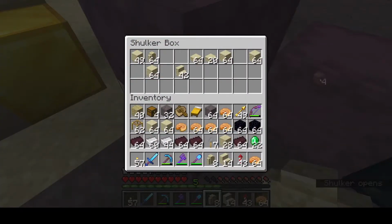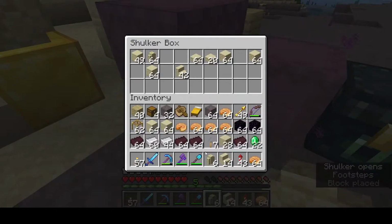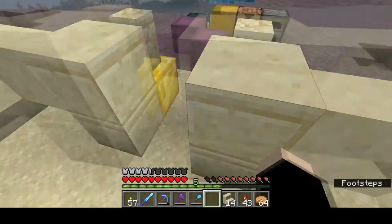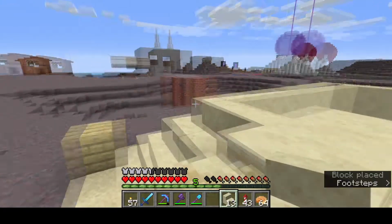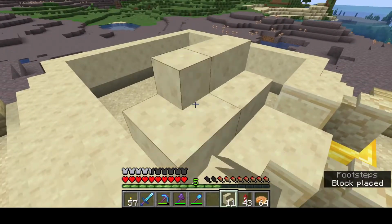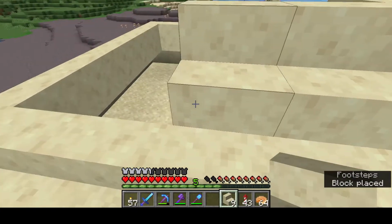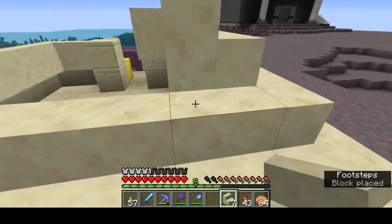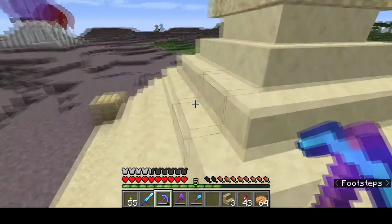Take the wall. That, and then up here we go, out like that, and we can continue our small pyramid round here. So let me finish this off and then I'll be right back. And there we go. That's the pyramid.